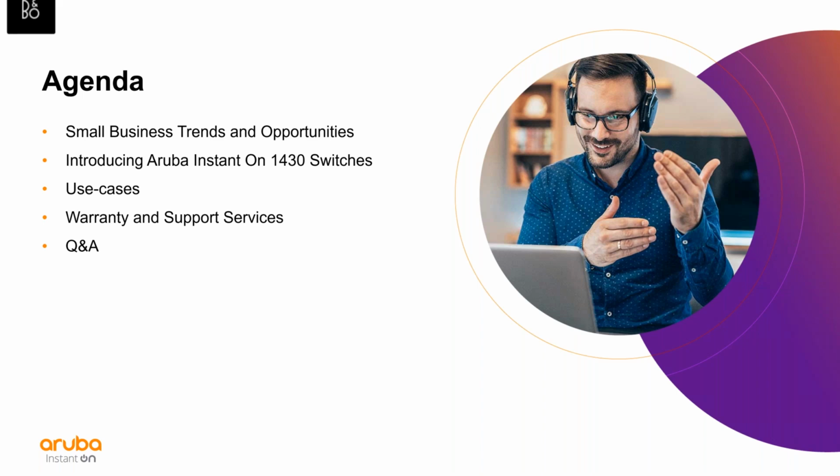And then I'm going to cover some of the use cases around those switches, where they might actually fit in the network in various types of environments. And then I'll talk a little bit about the warranty and support services that we offer. And then at the end, I'll cover some Q&A.